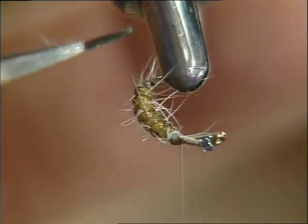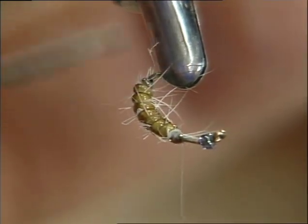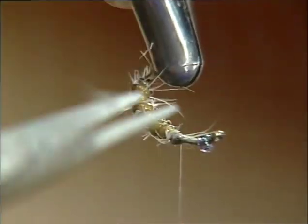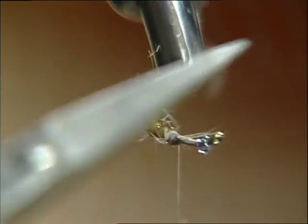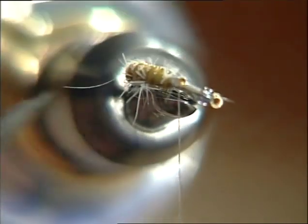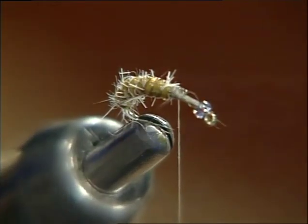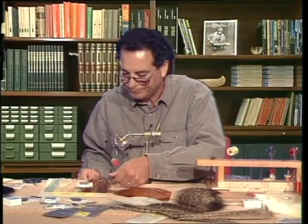And you can leave as much as you wish. I prefer to leave just little stubby things, just like that. A couple more, and then we are ready for the new dove.